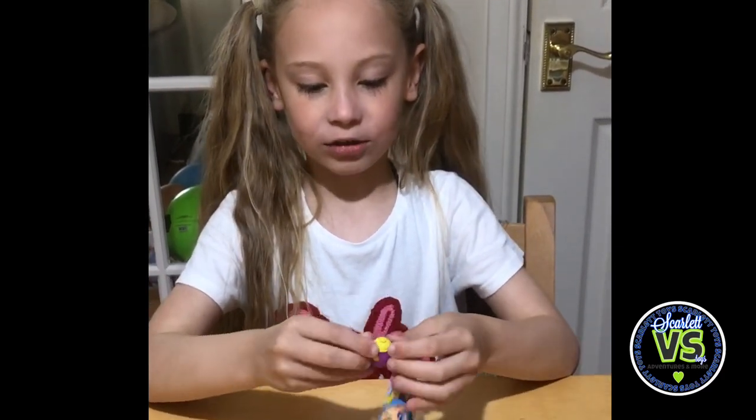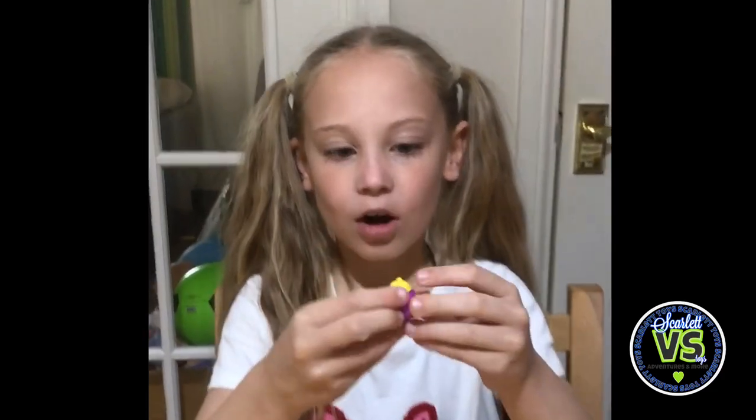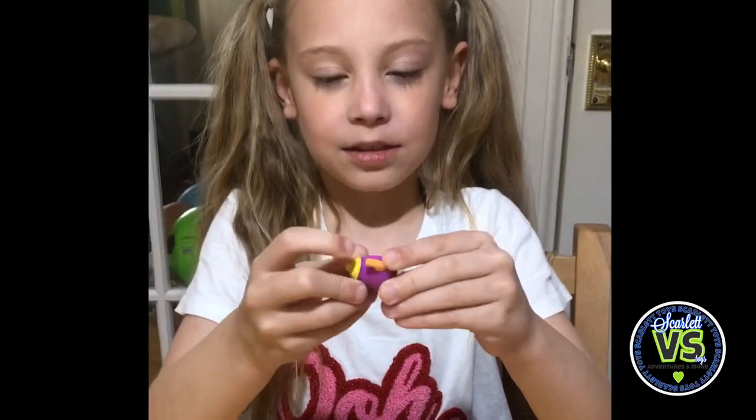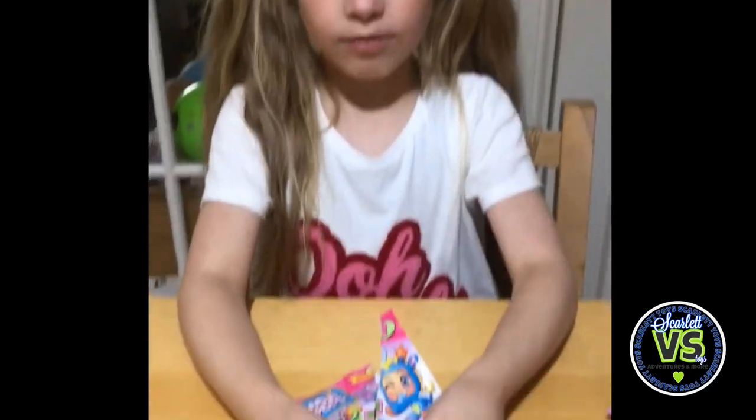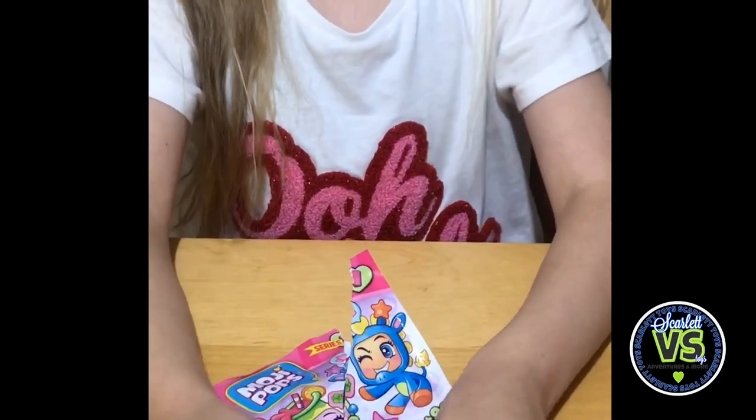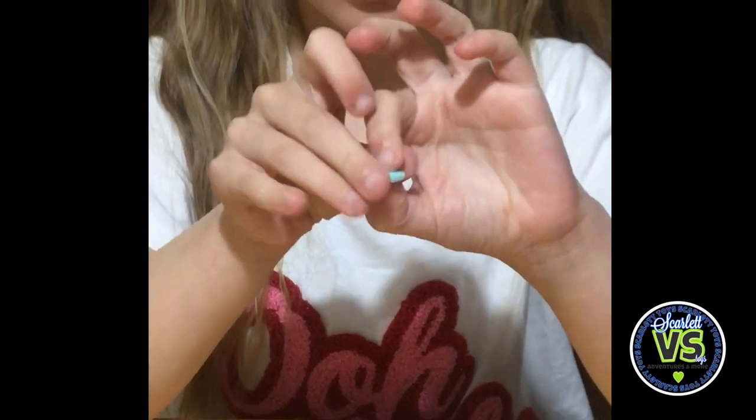So we got a little teapot. And by the way, these are kind of squishy, but kind of hard because their faces actually come out. Look, they're double-sided.